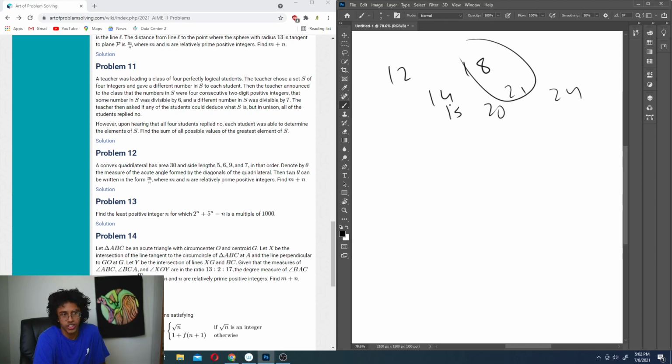Yeah, like if you got 15, then it has to be 12, 13, 14, 15, right? Because you can't get like 15, 16, 17, 18, because that would not have a multiple of 7 in it.